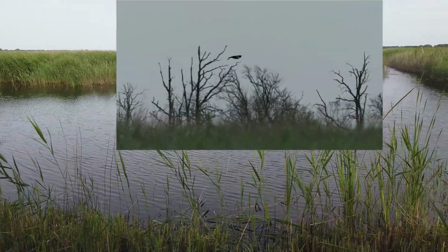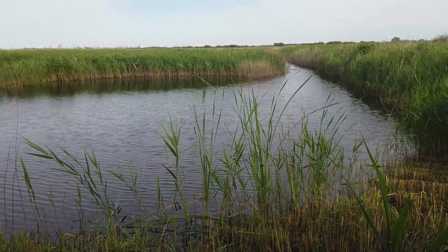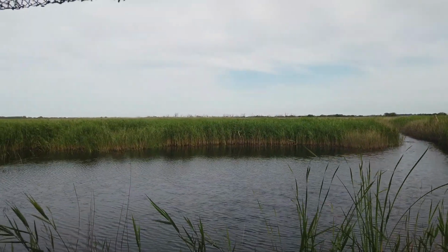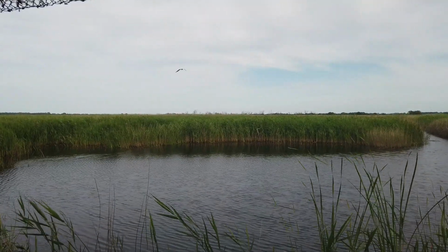Yeah, it's very quiet at the moment, just here. But as I say, on the tree line, right in the distance there, we have some activity with a marsh harrier.